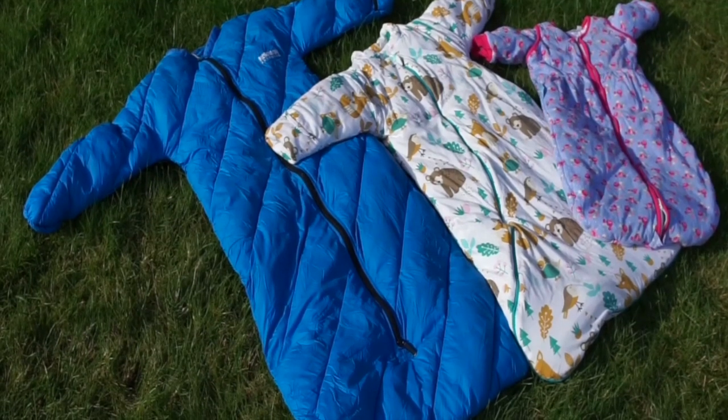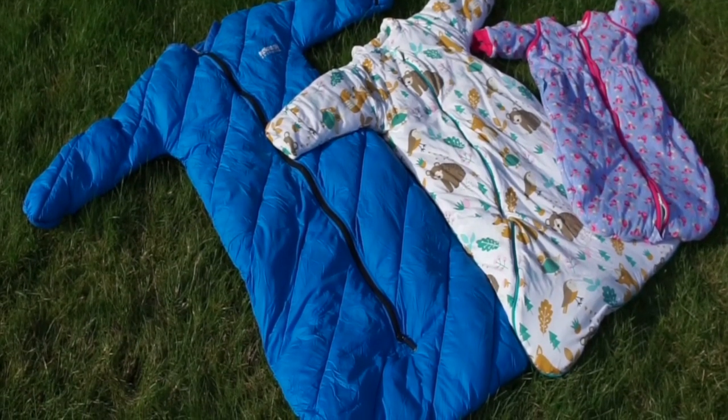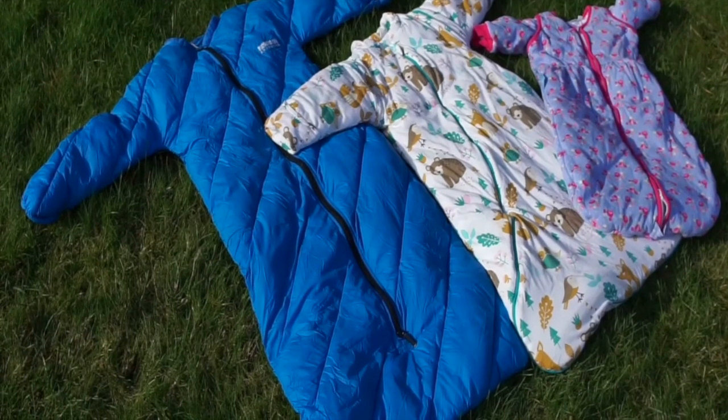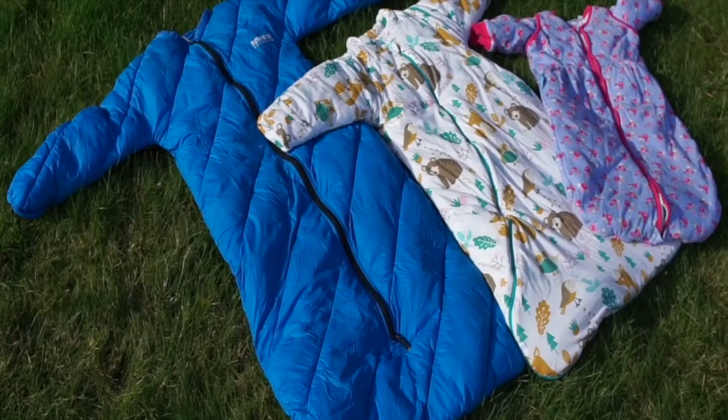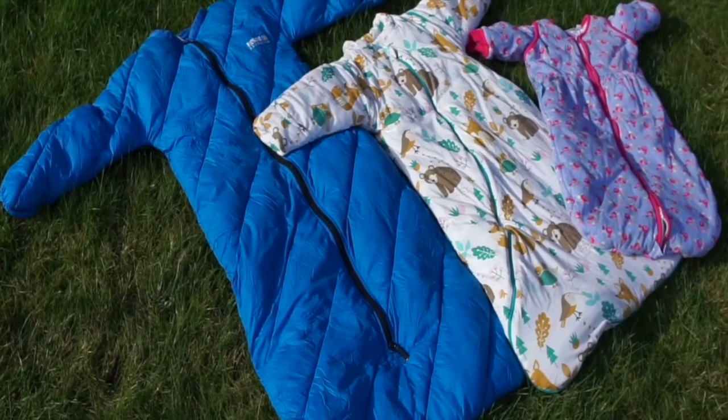Hello, today we're going to be looking at baby camping sleeping bags. Now, there are a few different options on the market now, certainly more than when we first went camping with our eldest 5 or 6 years ago. And today I'm going to be showing you the sleeping bags that we own.